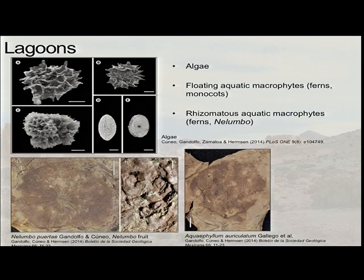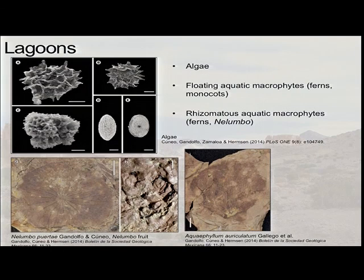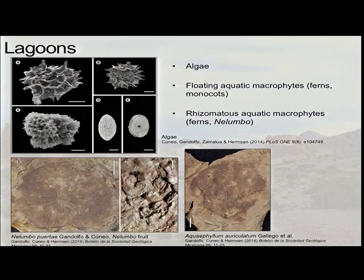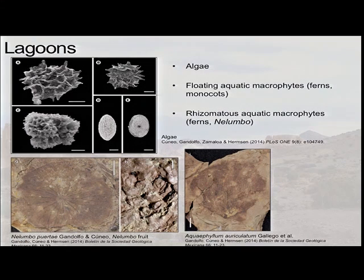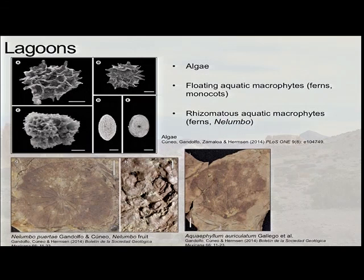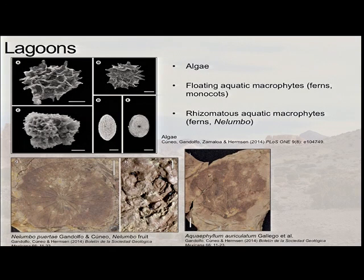And so this is the leaf, which would be peltate, and then here we have a fruiting structure that presumably went with it. And then we've got this other floating aquatic monocot, Aquaphyllum. And this was described by Gallego et al. just recently, 2014 or 2015. So presumably it would be maybe a pistia-like plant, so that would be the water lettuce. So we have rhizomatous aquatic macrophytes and floating aquatics and also some algae.